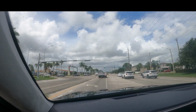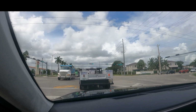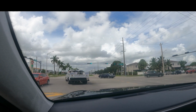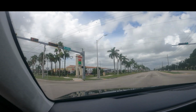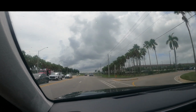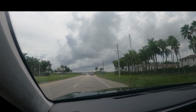Right now we're in eastern Princeton. We just got our vehicle washed. Riding in the boonies the other day, it was all full of mud. It took two runs through the car wash to get it all out. Interesting structure here to the right. I don't know what the hell that is.